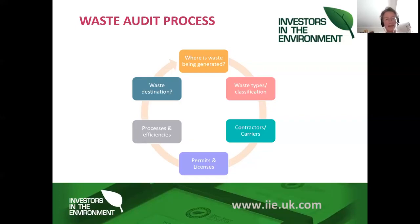So having got that far, look at your process and see if there are efficiencies that can be made. Is there a way to design your process better so that you cut out waste? Is there a way that you can receive your deliveries with less packaging, or the packaging can go back to your supplier for reuse? Look at the content of your waste stream and then tackle each bit and see if you can make your process more efficient so that you avoid waste. And then you must know where your waste is ending up.